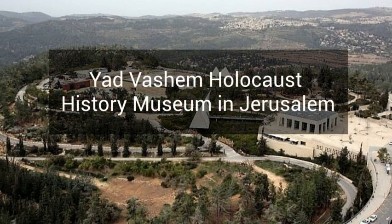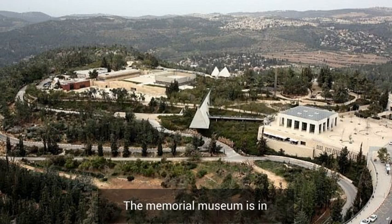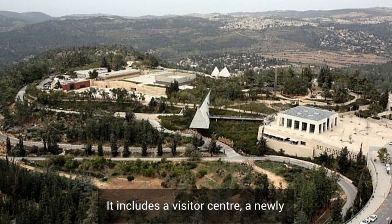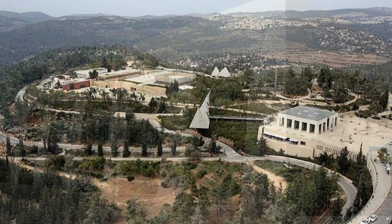Yad Vashem Holocaust History Museum in Jerusalem. The Memorial Museum is in Jerusalem, Israel, designed by Safdie Architects. It includes a visitor center, a newly built history museum, a hall of names, a Jewish synagogue, a gallery dedicated to the Holocaust, and a visual exhibition center.